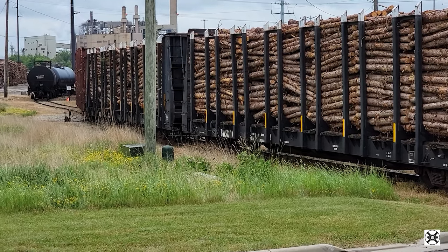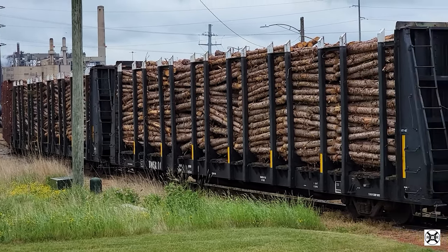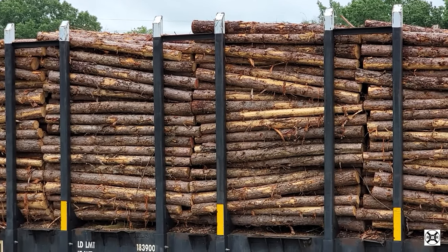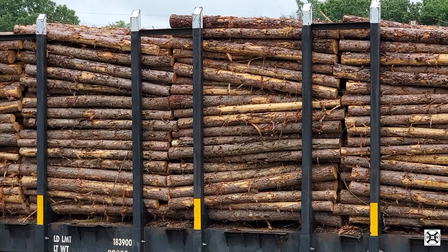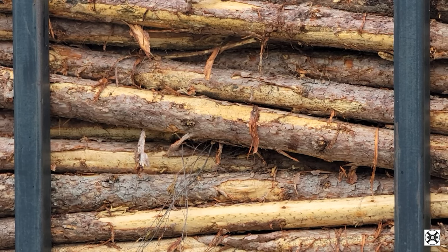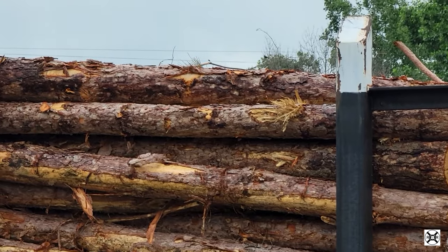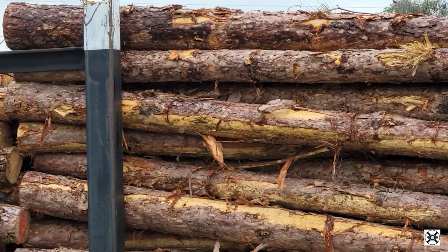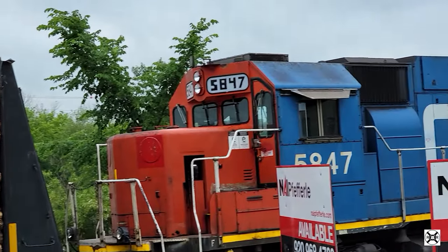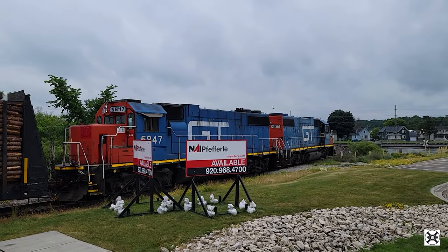Maybe I should have been on the other side. Oh well. Oh man, it would smell so nice from here though. Man, look at that. It's like pine. Looks like pine to me. Smells like pine. Be a great shot if them signs weren't in the way.